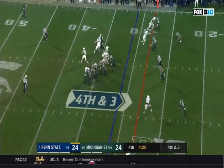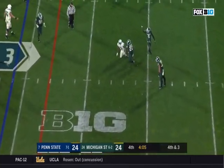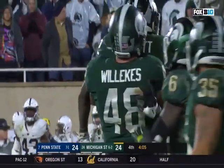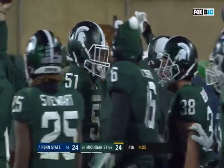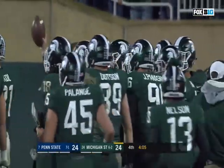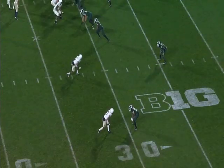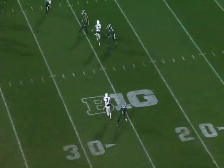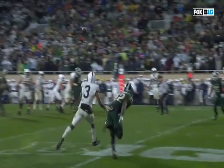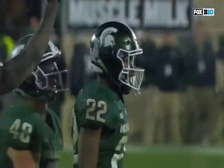On fourth down and three, he throws the slant and it's incomplete. Tompkins couldn't hang on, and Penn State turns it over on downs. 4:05 left to go. They had what they wanted, the slant with an open Tompkins, who has a 70-yard touchdown today, but couldn't hang on to this one. And so Michigan State, in a tie game, will have it with their sophomore quarterback, Brian Lewerke, when you come back.